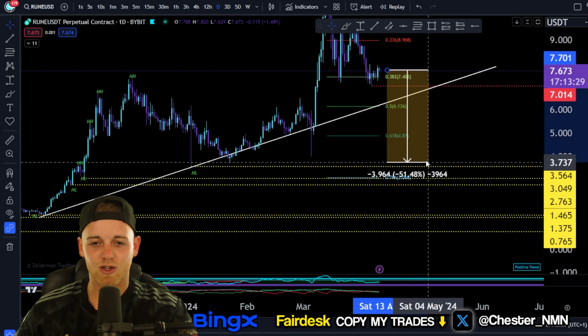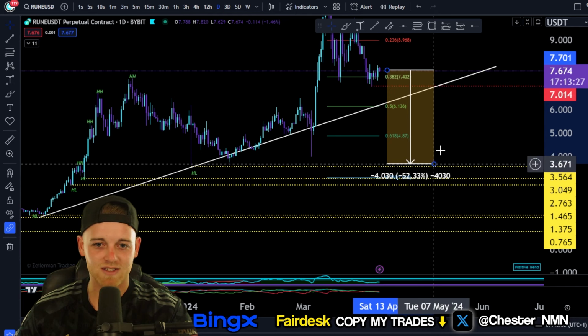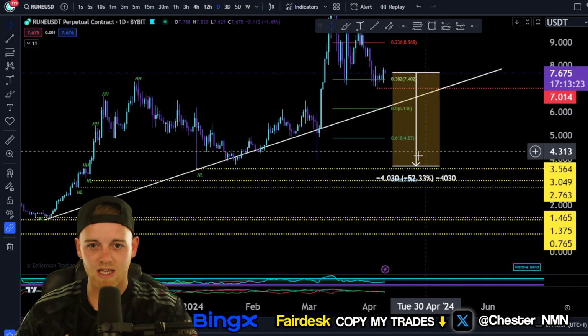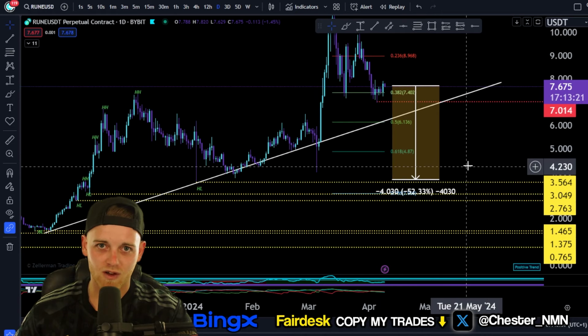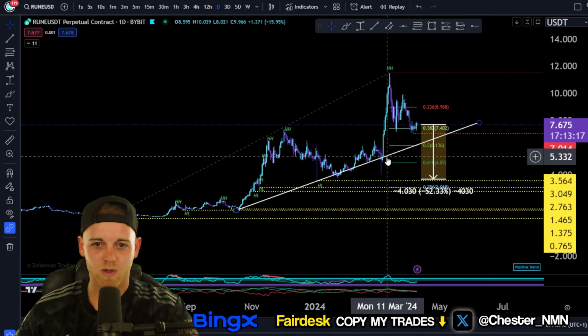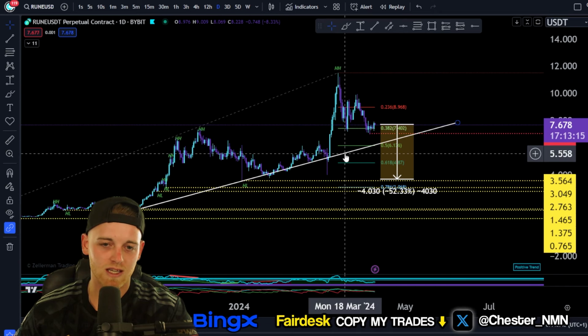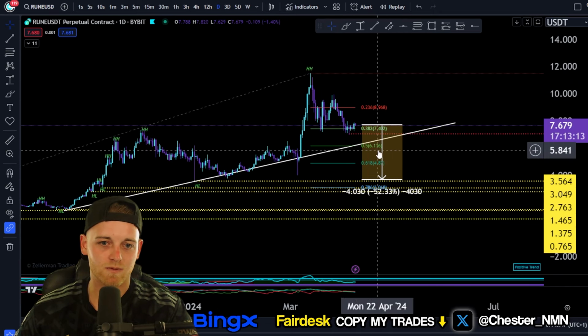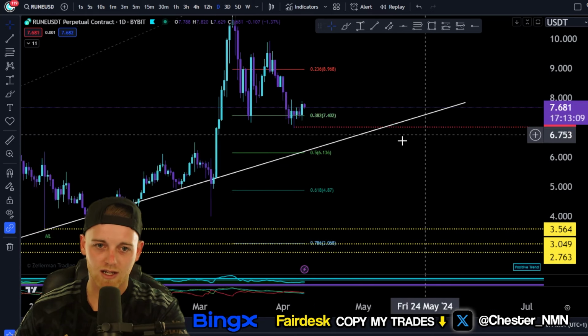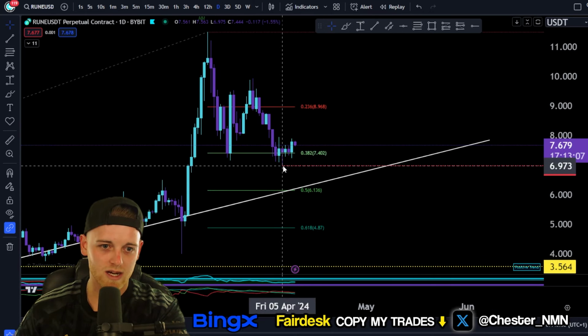Yes, 52% could be on the cards to the downside, but hey, even if we do come down to $3.60, $3.57, these areas here, it's absolutely fine. We're still in a bull market, still a nice uptrend here. It's just because we hit such a parabolic motion here for Rune, and we haven't actually confirmed a new higher low just yet.